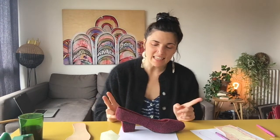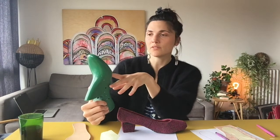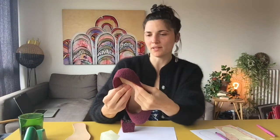And then the second, little thing, I wouldn't call it a failure, it's more just something to note for the next pair that I'm making. I very carefully traced the bottom of the last to get the shape of the insole, and I trimmed everything for the insole with a lot of care. It seems really wide. If you turn it over and look at the bottom, I know the soling's smaller, but it just seems really bulky and really wide.